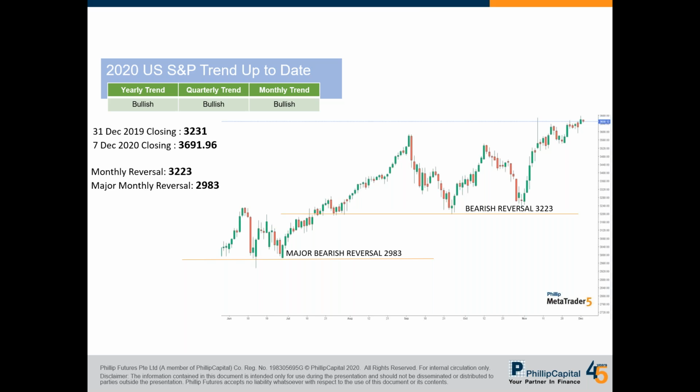Okay, and so I would say that so far, to me, S&P and Dow Jones are looking at positive bullishness into even March, unless, of course, something unforeseen happens, then that's something we can't really expect.